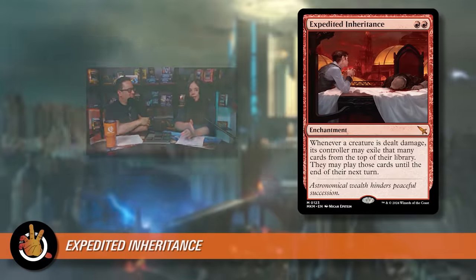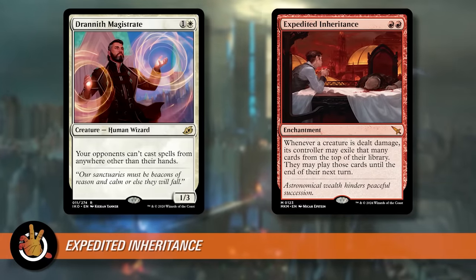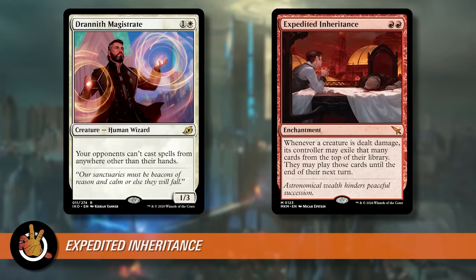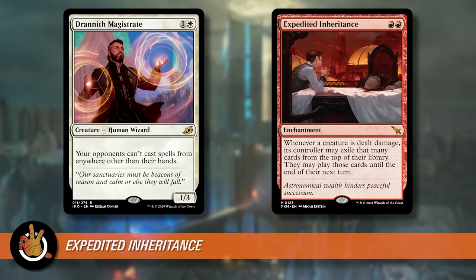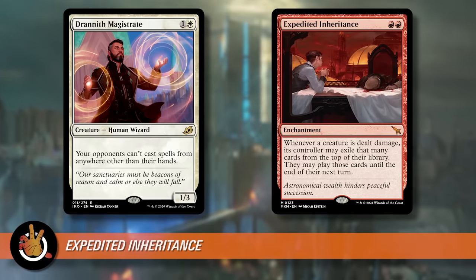You can negate the downside with a Granite Magistrate. Yeah, they can't play things from exile, so, ta-da! You get your cards and they don't get theirs. If you're running Granite Magistrate, it's a combo. Everyone hates you already anyway.